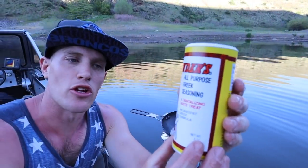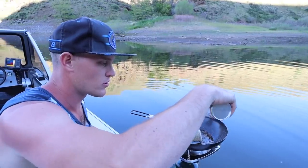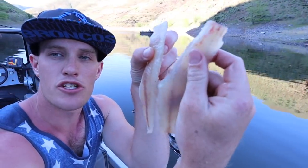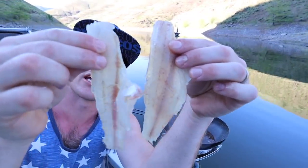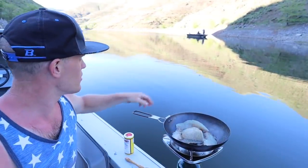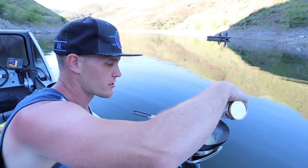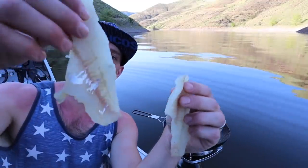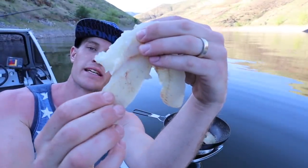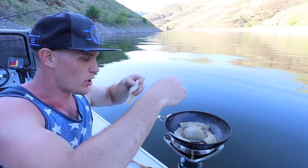Next, we'll season him up with a little Cavender's. Now we did fillet that perch, however. Those are some nice little fillets going on there. We'll throw those in right alongside. Also get some Cavender's on those guys. And then here are those fillets from my dad's crappie, boneless. We're also gonna throw those in there as well.